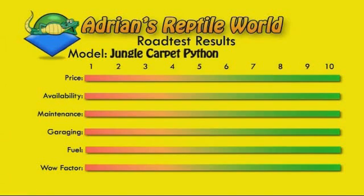For the jungle carpet python. Jungle carpets range in price from about $400 to $1,000 each, depending on pattern and colour. A score of 5 seems fair. Jungle carpets are popular and frequently bred in captivity. A score of 8 on availability.